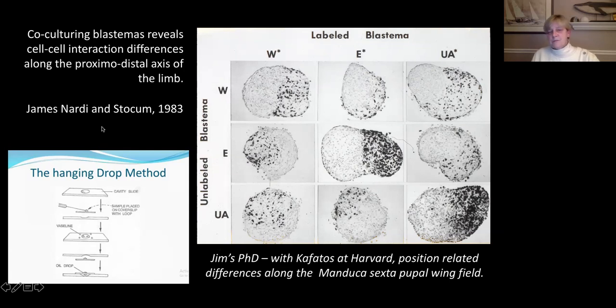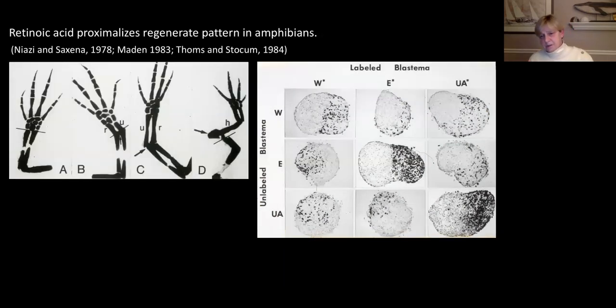So Jim was actually, the reason Jim came to do these experiments with Dave Stocum is because he had already published a paper on position-related differences in cell adhesivity and engulfment in the tobacco hornworm moth, Manduca sexta, and the pupal wing field. And my students work on these at St. Mary's as well. So this was what was going on when I started my graduate work in David's lab.